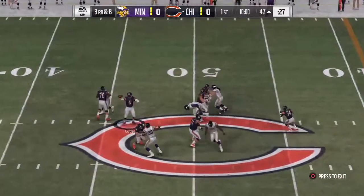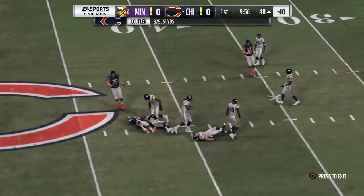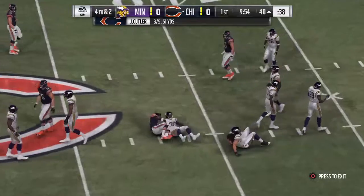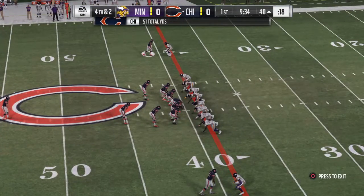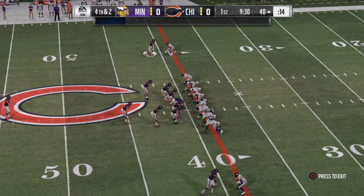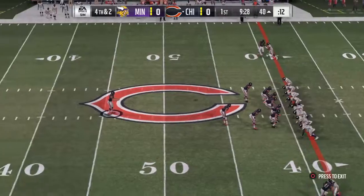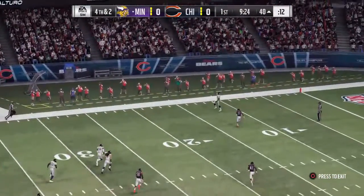On 3rd down, Cutler. He's going to flip one out here to his running back. And he'll be brought down, it looks like right at the 40. Give him 6 on the play, and that's going to make it 4th down. A short gain that doesn't get him the first down brings up a 4th down situation. Really nice job defensively. They knew where the sticks were. They got the stop before it.